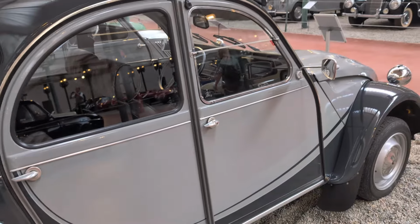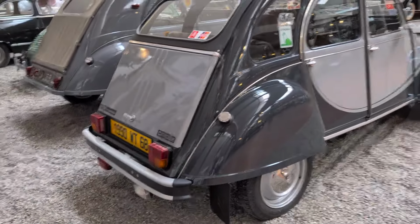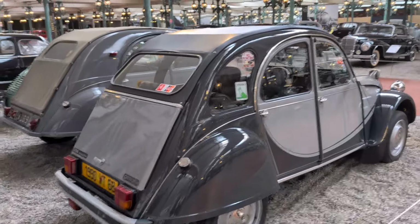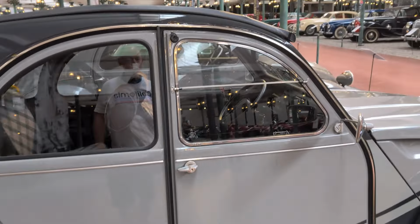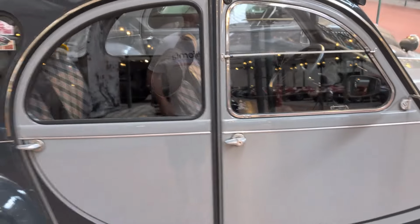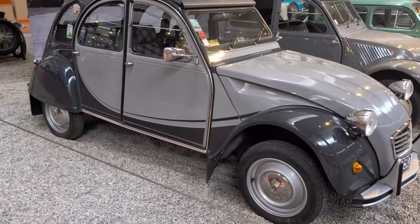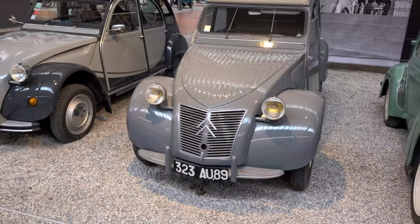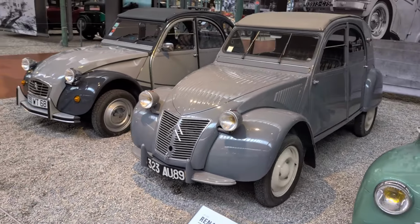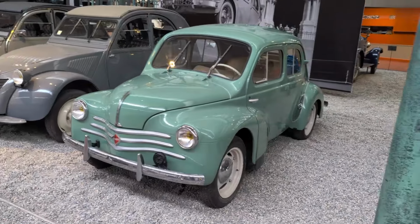It's hard to believe this was still in production in 1990. Absolutely amazing condition. It's only done 10,000 kilometers, which is what, 7,000 miles? Just one little peek inside. Can't really see because of the lights, but yeah, that is so cool. Last ever 2CV. Conveniently, they park it beside one of the earlier 2CVs. That one's from 1954. Cute little thing, and then obviously beside one of the early Renaults.